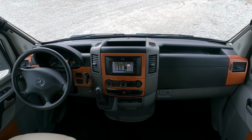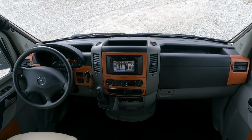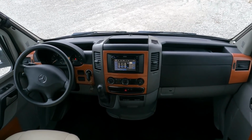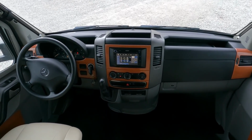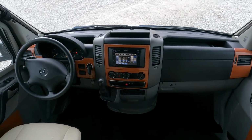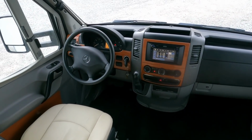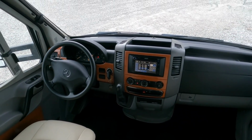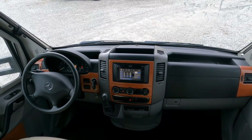Very, very efficient. It's got independent front suspension. They drive great. If it wasn't raining today and it wasn't a Saturday, I'd drive it. But I promise you, driving this thing is like driving a minivan. It feels so different than a Ford or a Chevrolet Class C motorhome. I mean, it's the difference between night and day. This has more of an SUV, minivan type feel while driving it than the Ford or the Chevrolet van does.